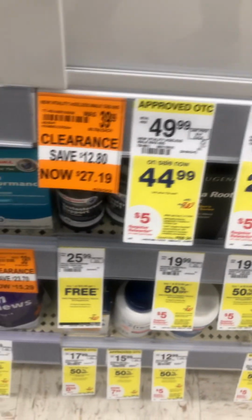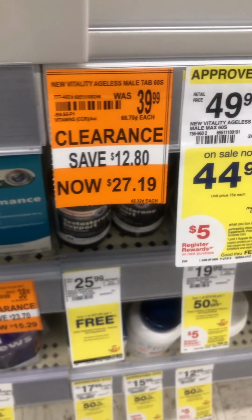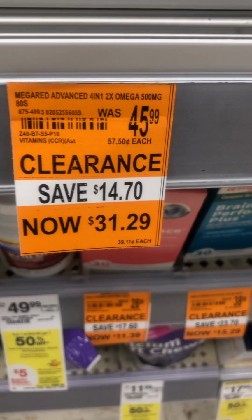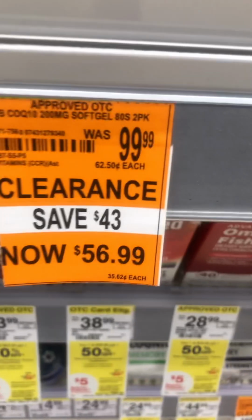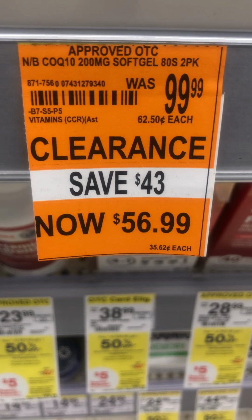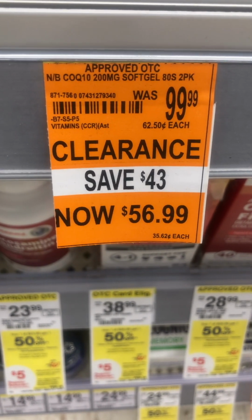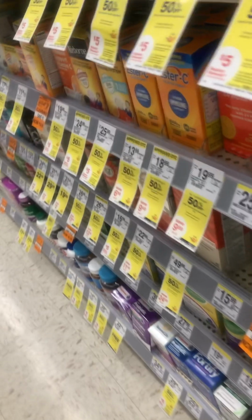Y'all can screenshot this stuff. $39, on sale for $27.18. $45, on sale for $31.29. Oh my goodness, what is this? Some type of soft gel. Two pack, I believe, $99, on sale for $56.99. And they have this one, $65, on sale for $40. Take this around here. I don't have to show everybody's faces.